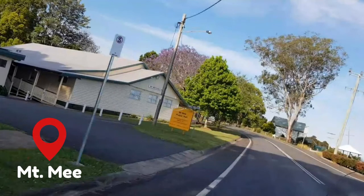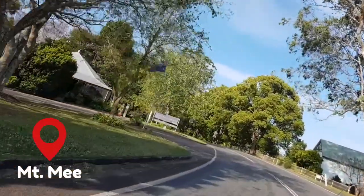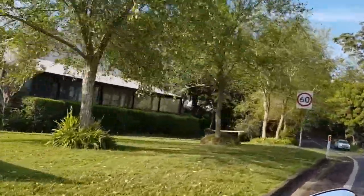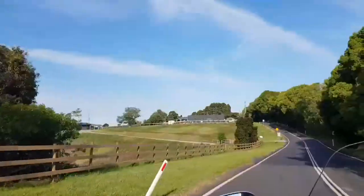Mount Mee is a rural town and locality in the Moreton Bay region in Queensland, Australia. And can you believe it, in the 2016 census, they only have 484 people.